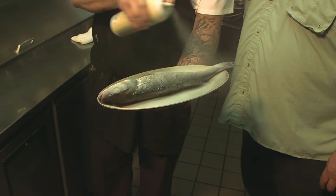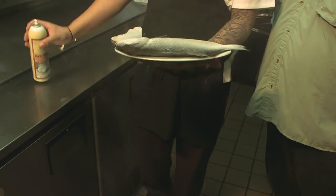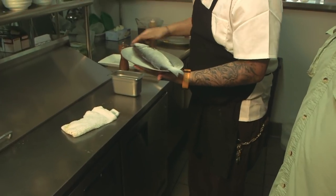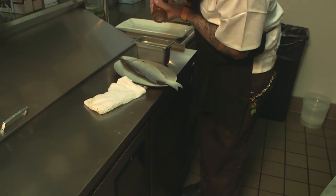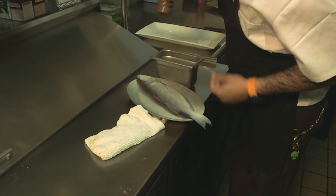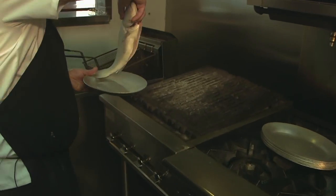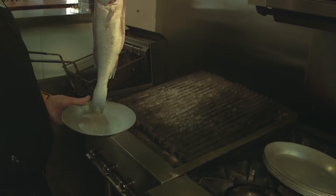Basically, I spray this pan spray on there, so it won't stick onto the grill there. Salt. A little black pepper. And onto the grill. Make sure your grill is clean and really hot every time you grill any fish.